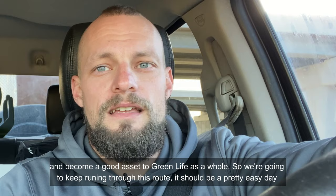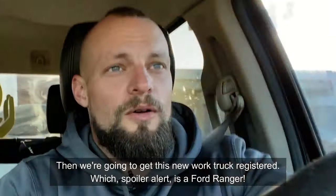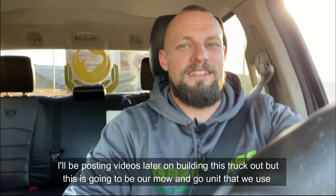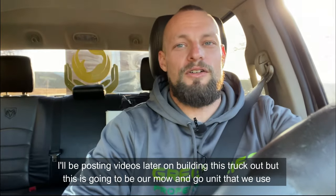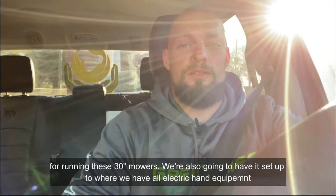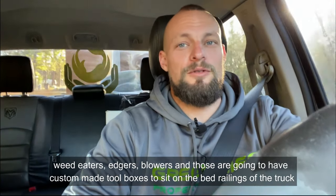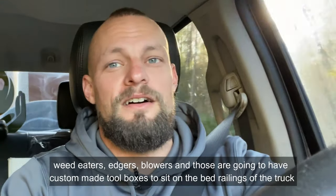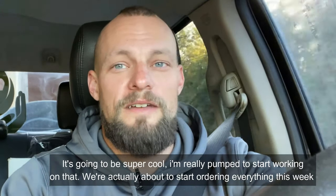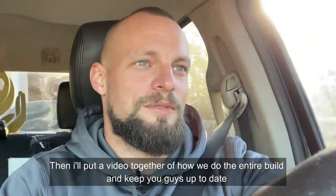Should be a pretty easy day, and then we're going to go get this new work truck registered, which, spoiler alert, is a Ford Ranger. I'll be posting videos later on building this truck out, but this is going to be our mow-and-go unit that we use for running these 30-inch mowers. We're also going to have it set up with all electric hand equipment, weed eaters, edgers, blowers, and those are going to have custom-made toolboxes to sit on the bed railings of the truck. So it's going to be super cool. I'm really pumped to start working on that. We're going to start ordering everything this week, and then I'll put a video together of how we do the entire build and keep you guys up to date.